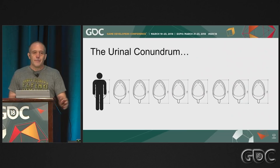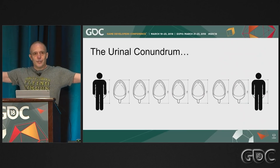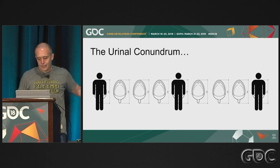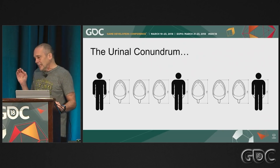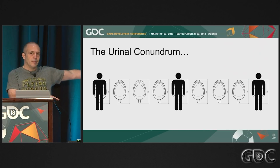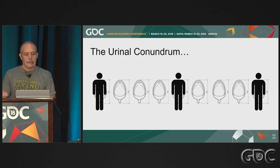And if you're the first dude, you stand in a place that allows the second dude to be as far away from you as possible. And so on, this little binary search, and everybody knows where the next two guys are going to stand. So when we added urinals to The Sims, we wanted to get this logic in there because we thought it would be funny. But that's actually really difficult to do in The Sims because the objects in The Sims don't know anything about each other, and they don't actually know where they are in the world. So if you line up a bunch of urinals, they all exist in their own little bubble, and they don't know anything about the other urinals.